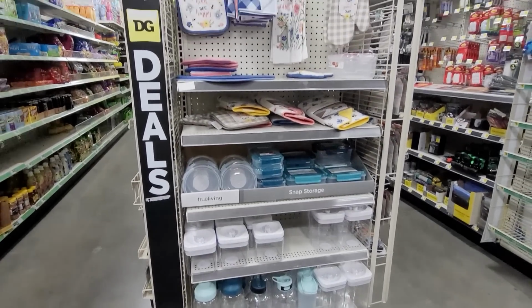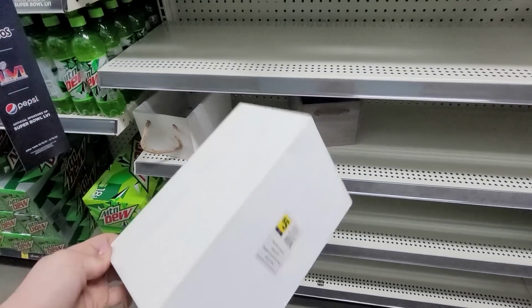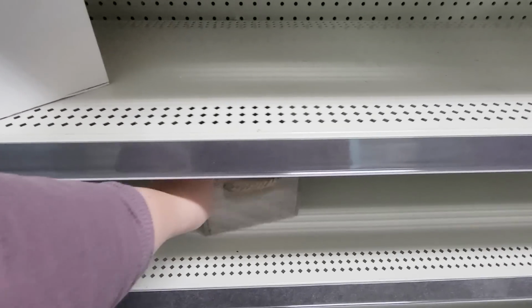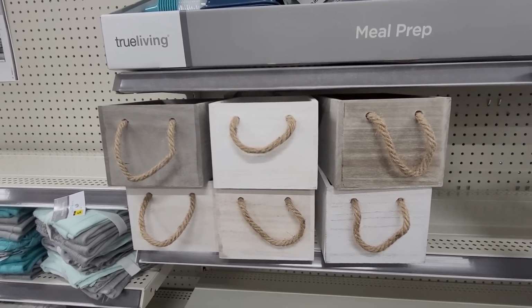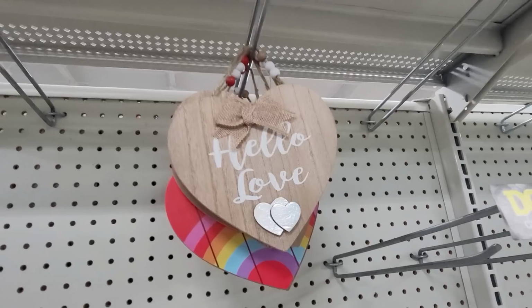I was pretty impressed with these large wooden boxes. They had it in white and this gray wood color with the rope handles. They're really sturdy and a nice size. I thought this white one would go perfect on my desk or in my office. It could hold my planner and notebooks with some little pins in there. So I really wanted to dress one up for that. But I was also thinking that this would be a really fun little caddy to put on the back of your toilet. You could put one on your nightstand to hold little books or your glasses or something, just for extra storage.